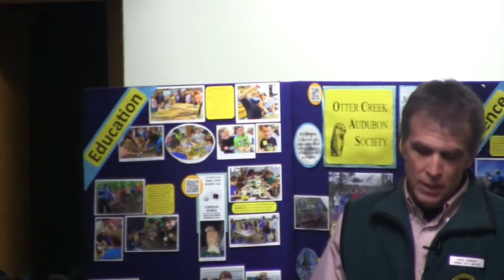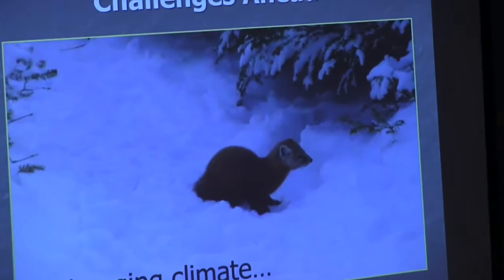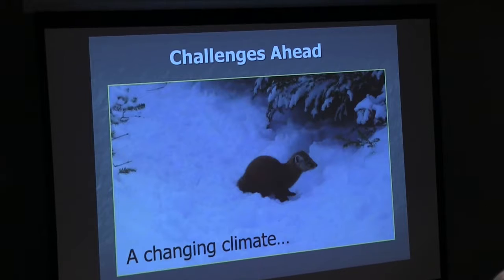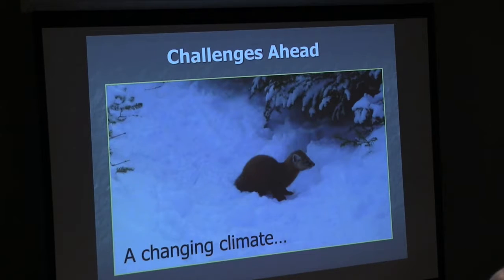But anyway, competition, predation, habitat degradation, it's both the physical degradation of the habitat and then the indirect, like we just talked about with marten, with red fox. There's a lot of things that can affect these species that are on the balance to begin with. And I think the most, and probably the most obvious, is just a changing climate. However it manifests itself, we can't tell for certain right now, but if it manifests itself with less snow and warmer winters, that will not bode well for marten.